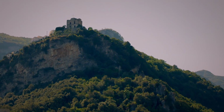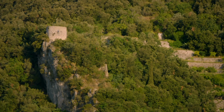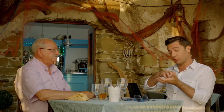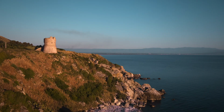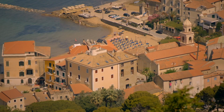Originally constructed as watchtowers, they were used to warn against Saracen pirates in the 16th century. That is the reason why they are also very well situated all along the coastline. All this area here has been attacked by pirates in the past. I didn't know that. Everything I'm learning is just cool for me. It's very, very exciting. Salute.